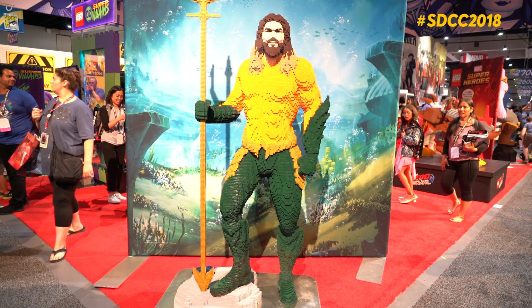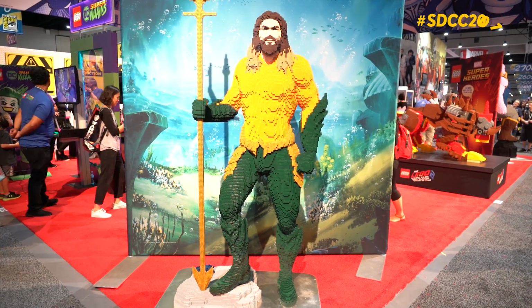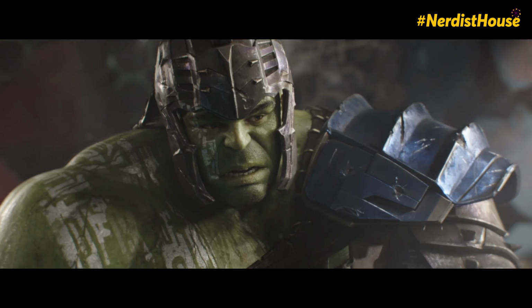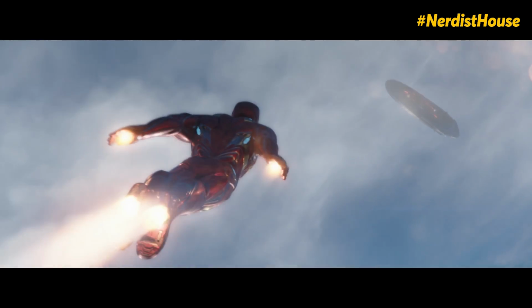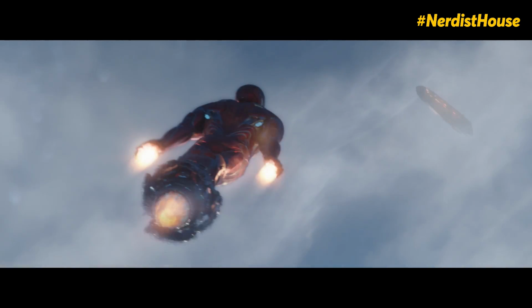Well, on the surface, it would seem to mean absolutely nothing. Comic book movies love cycling through characters' various costume iterations from film to film. Just take a look at Tony Stark and whatever millionth mark of the Iron Man suit they're on over at the Marvel Cinematic Universe right now. But then again, Aquaman isn't your average superhero.